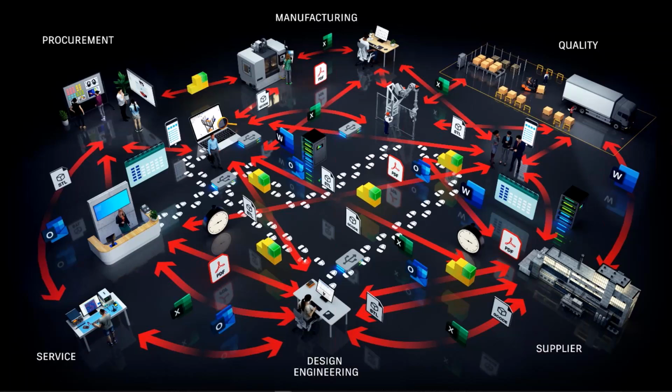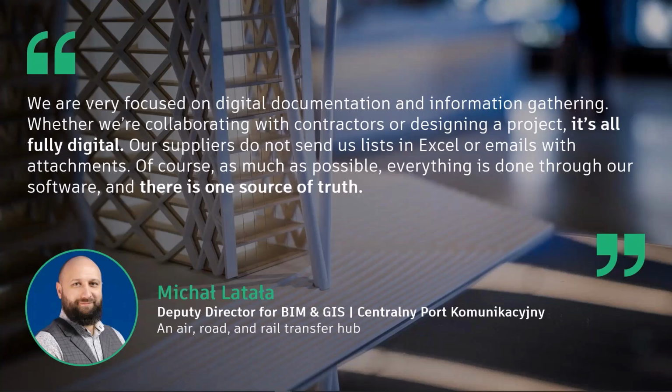It was interesting because when we looked at customer feedback, this response came through and it proved that very clearly. If you look at what Michael states here: we are very focused on digital documentation and information gathering. Whether we're collaborating with contractors or designing a project, it's all fully digital. Our suppliers do not send us lists in Excel or emails with attachments. Of course, as much as possible, everything is done through our software, and then there is one source of truth.